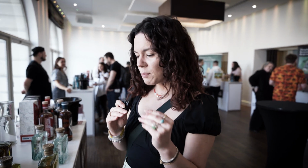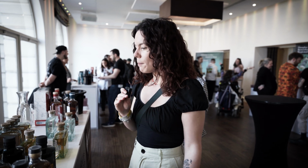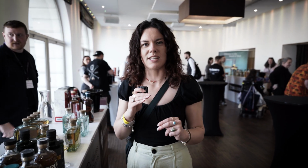I don't think I'd be able to drink that by itself, just because it's a little bit too strong for me. And obviously it's 50%, which, you know, a lot of the beginner ones lean more towards the 40% end. But in general, it is nice and I can hold it. I think I would just need it in a cocktail, to be honest.